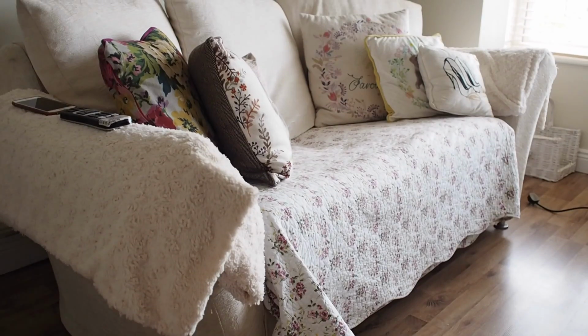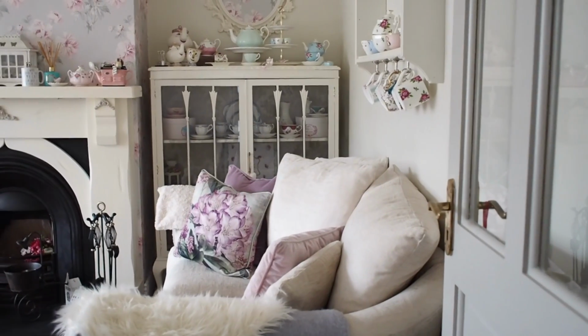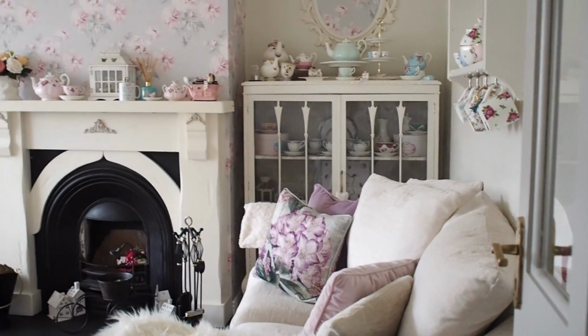Bar one table upstairs, I don't think I have anything new, furniture-wise, in this house, so I'm really excited. The sofas that I have at the moment in this room are too big. If you watch my living room tour, you will see that it's not a huge living room. It's quite small, it's quite quaint. And I have a huge 3-seater and this is a 2-seater, and they're just too big.